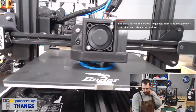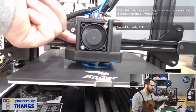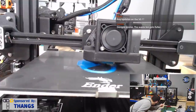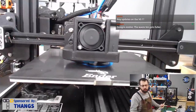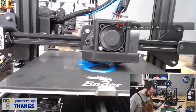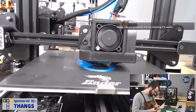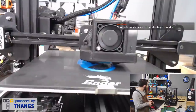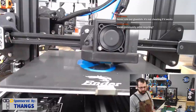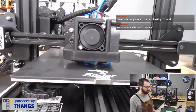I find those hot end coolers with long ducts don't have enough vanes. Yeah, this has a cross, and I can feel the air coming out the side. So it is putting air into the heat sink. Plus it is a titanium heat break now. So we should be okay, I'm hoping. Never rule out glue stick. I don't think we're gonna have to resort to that, hopefully.